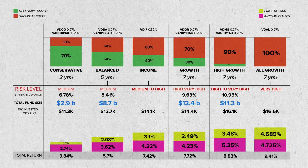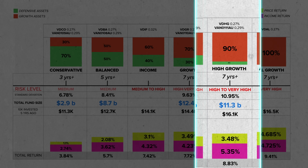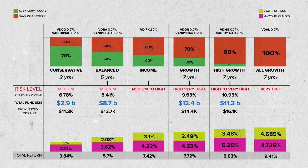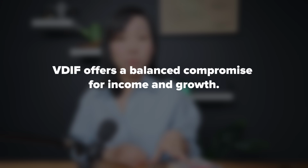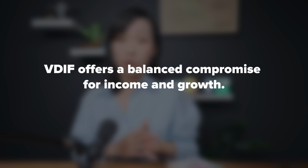But if you are nowhere near retirement and have a longer time horizon, you're probably better off with high growth VDHG, or even all growth VDAL if you're focused on total returns. And if you're mainly after dividends, an all equity ETF like VHY might actually provide higher income yields while still delivering similar price returns over the long run. At the end of the day, VDIF is a middle ground option, a good compromise if you need some income but still want decent growth, especially if your investment timeline is shorter.